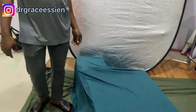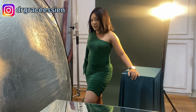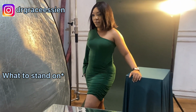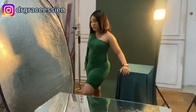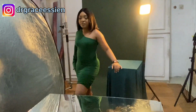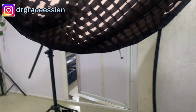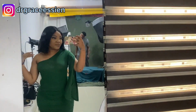So I came to the studio and they were trying to arrange everywhere for me. And this is me checking myself out after I wore my wig and I changed into my dress. So the guy was telling me how to pose, what to do, how to stand. I am very bad at posing when it comes to taking pictures. Oh my God. Anyway, it was a successful photo shoot and I love the way the pictures came out. Like, they came out so fine. I think you are going to see the pictures very soon. And this is still me checking the mirror for how I look.